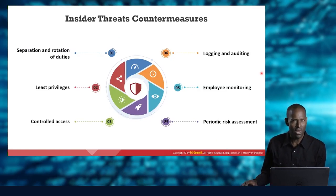So there are countermeasures also that we can take against that insider. These insider threats can be so horrible. Separation of duties and rotation of duties, so that not one person is doing everything.